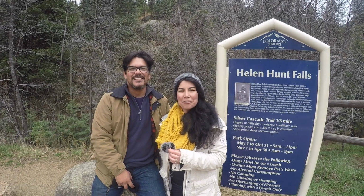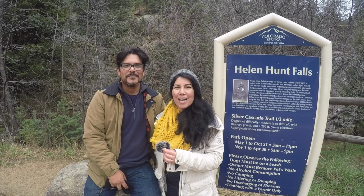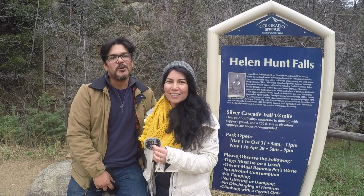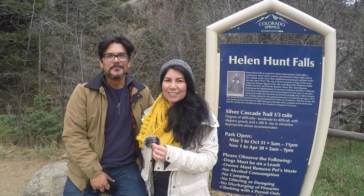And today on Exploring the Local Life, we decided to take a quick little hike on Helen Hunt Falls in Colorado Springs. It's right off the city. It looks like it's a pretty beloved place. Fantastic.